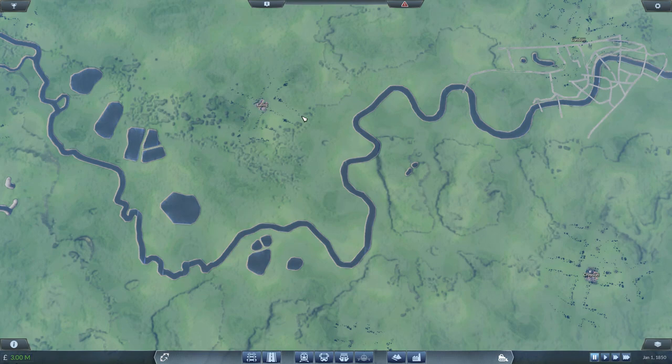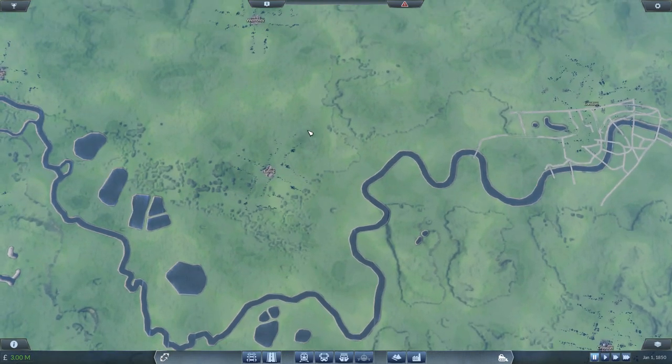It's difficult to really figure out where Ealing's... I think Ealing is not quite in the right place. I think Ealing should be there. That's where I think Ealing should be. But that's not too bad. That's not too far off. I think this area may just be farmland as we go out of it.